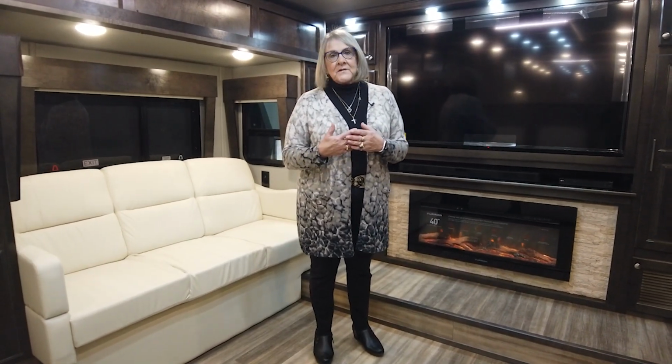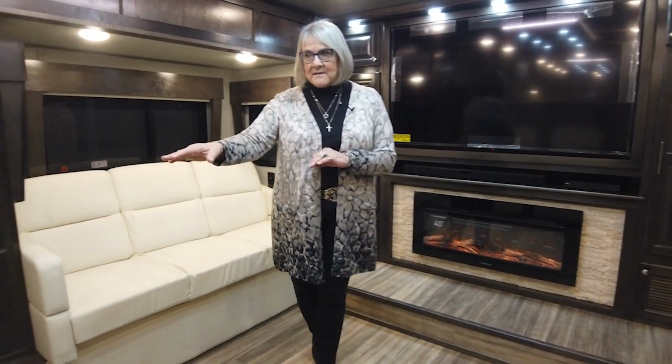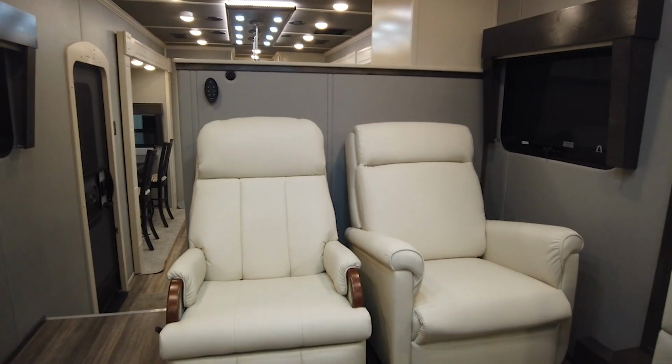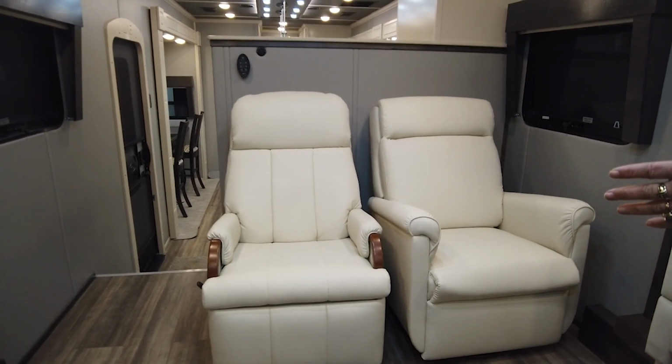coaches. So this coach would normally have a love seat, theater seat sitting here. They chose to do two recliners. They did them especially to fit them. So I call it the Mama Bear, Papa Bear recliners that they had put in. But we could have them done in matching colors.